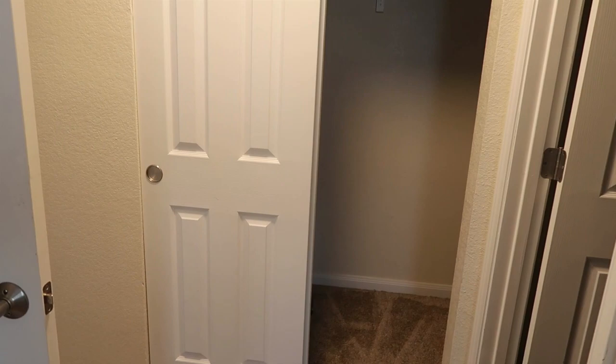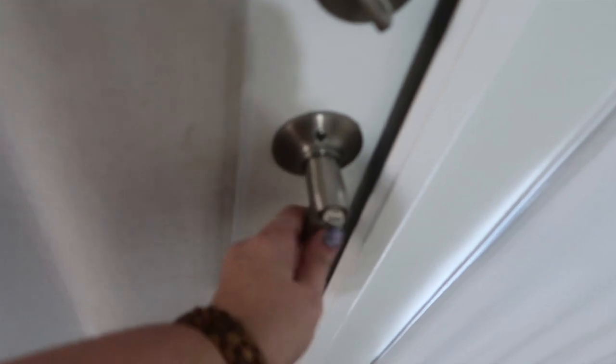I'm gonna take you downstairs and out the French doors and show you guys the backyard. But then that, you guys, is it. That is the long-awaited home tour. All right, so let's pop out these French doors, and we come out onto this little deck space.